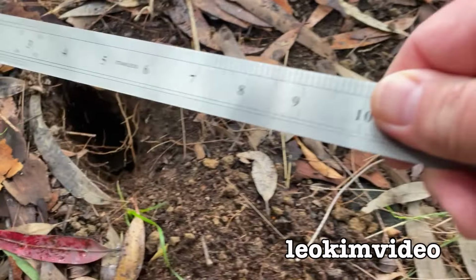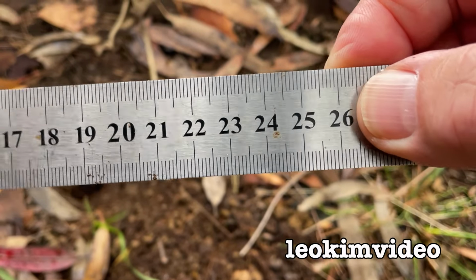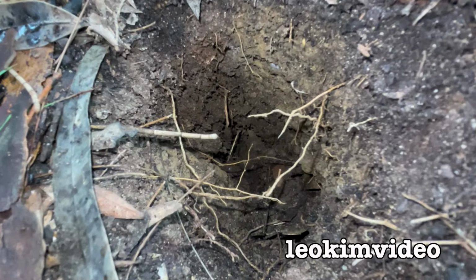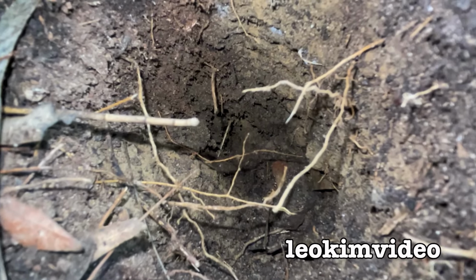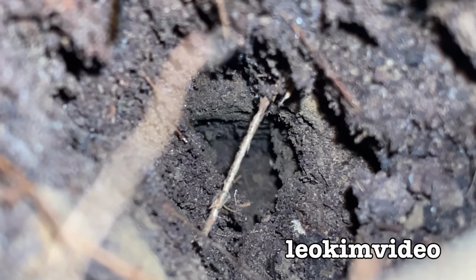I'm gonna pull it out, and we've got a whopping 10 inches, and in centimeters, that's about 25 and a half centimeters. And with the light of my phone turned on, I can take a peek down the hole the bandicoot dug to just see what Mr. or Mrs. Bandicoot had for dinner last night.